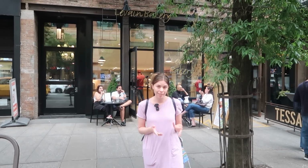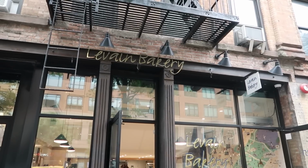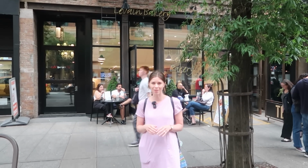Less than a 5-minute walk away is my favorite bakery called Levain Bakery. You have to get the peanut butter and dark chocolate cookie. And if you want to have the best day ever, go get your yarn, come get a cookie and a latte here, and then it's just a short walk to Central Park where you can sit on a bench and knit the day away.